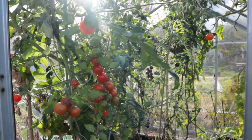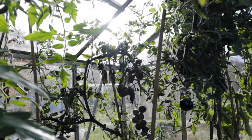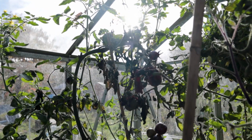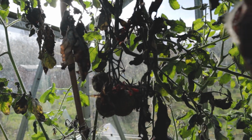And look at this! Some fresh Sun Gold. This one looks really good. Tomatoes at the start of November. Amazing. Oh, some of them don't look so good though. These ones are properly died back. Not too sure what's going on there. Not sure if that's bacterial. It looks pretty bacterial. That is not very nice.